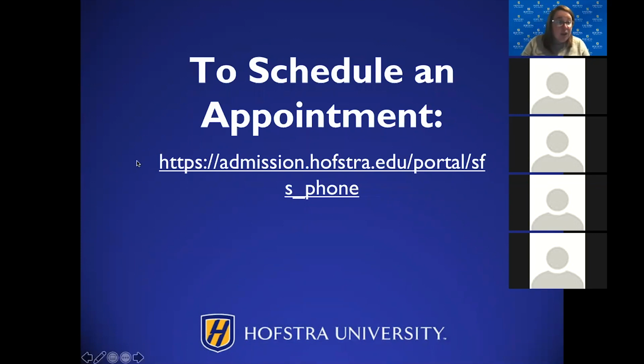If a student does not use all of their meal plan money, is it refunded? So any unused dining points at the end of the fall semester, as long as you have the same meal plan or a higher amount of meal plan for the spring semester, your unused dining points will roll. However, meal plan points do not roll from year to year. So anything at the end of the spring semester, if there are any unused dining points, they will be forfeited.